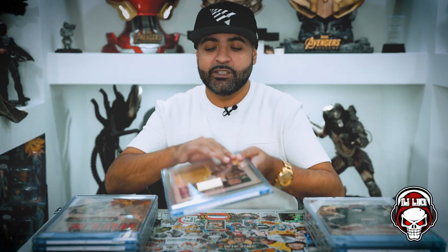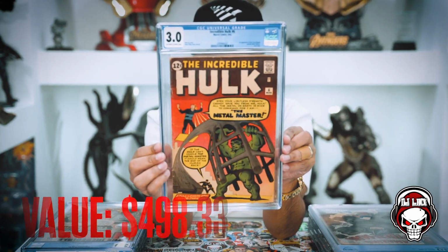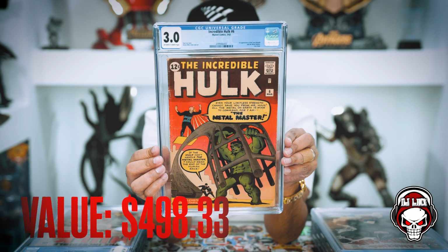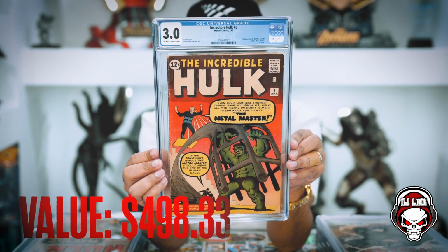Next up, Incredible Hulk number 6 from 1963. This is the first appearance of the Teen Brigade and the Metal Master. And it's also the last issue in the original Incredible Hulk run before it was canceled. And this is in a CGC off-white to white pages 3.0. This entire run I'm looking for in a 3.0, and I'm almost there.